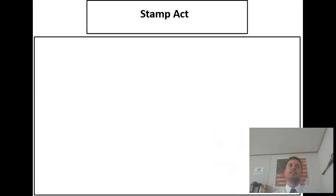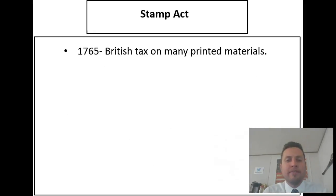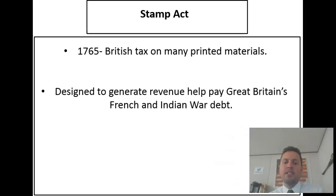Stamp Act. So just think about this. The colonists are happy because they won the French and Indian War and they get all this land, but that war was very expensive. And now Great Britain is wanting to get money back, money that they spent on the war. So they come up with the Stamp Act. It was in 1765. It was from Great Britain. It was a British tax on many printed materials, man, newspapers, playing cards, licenses. A lot of printed materials required a stamp to be put on it, which was a direct tax on the colonists. This is designed to generate revenue to help pay Great Britain's French and Indian War debt.